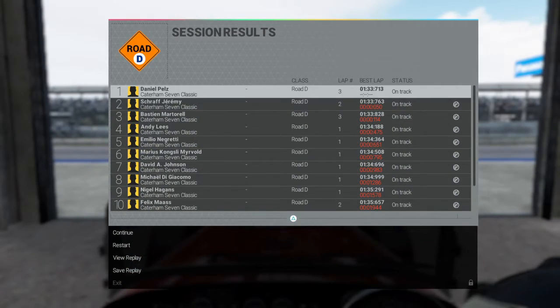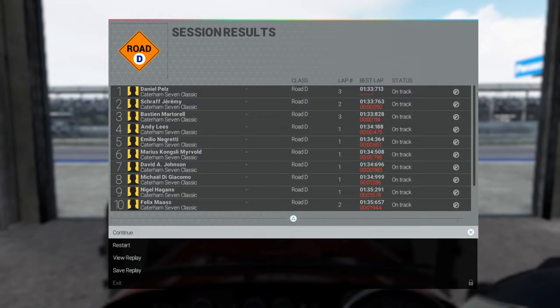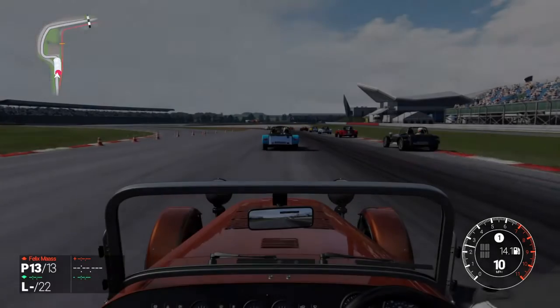So we have Daniel in the lead from Schoffum, from Bastion, from Andy, from Elio. So that will be the order if it was qualifying or practice. So let's get into the race and hopefully.